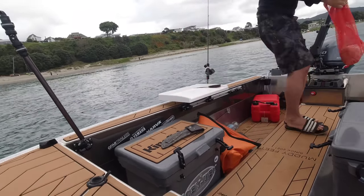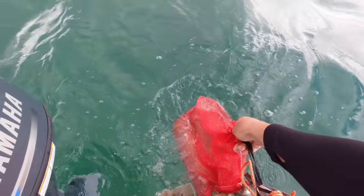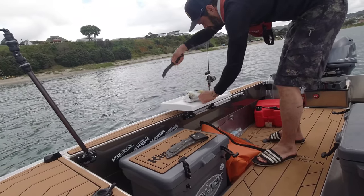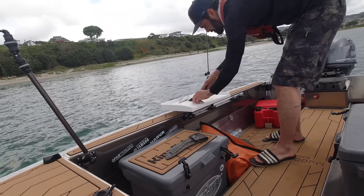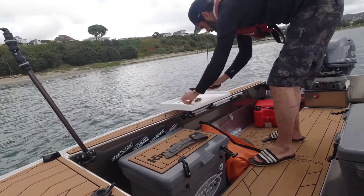Right, first things first, let's deploy the burley. Give that a bit of a shake to get the flavour really flowing out into the water, and it's time to chop up a few pillies. I'm just going to be using little wee cubes to match my 4-barrow hooks today, because although it's likely that I'll catch a few snapper in this spot, my main target for today is trevally.